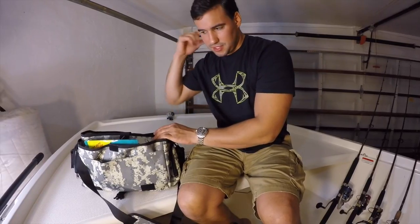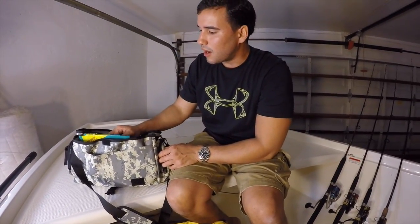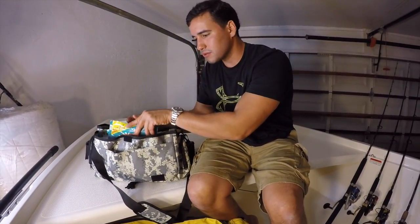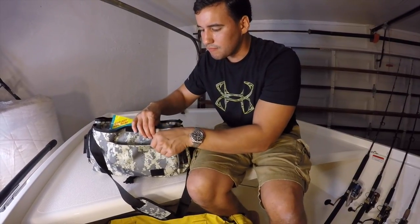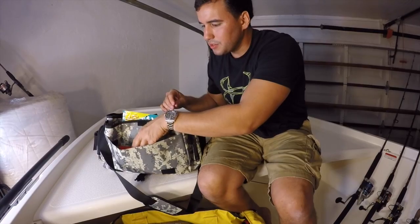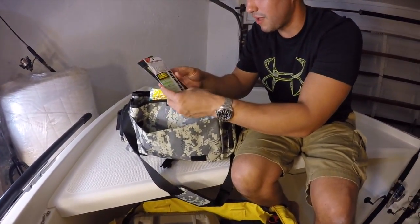I really like it. As you can see, these are kind of the main things that I'll use. I'll probably have some other stuff added to it in the future, but I got some wire that you can fit in here. There's a lot of space to work with. You got this other compartment up front. It's really good. You can keep your closed items. I got some sabikis, so if I got to catch some live bait.